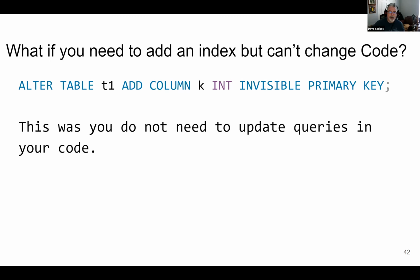What you can do is alter table, add column. We're just going to call it K for some reason. And we're going to call it invisible. And we also designate it as our primary key. This way, you don't have to change the old code, but you've updated your tables and things are going to be a little bit better organized.